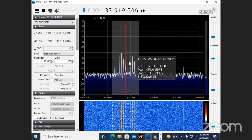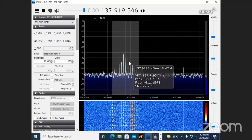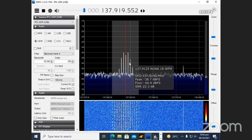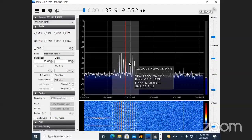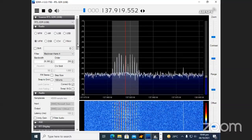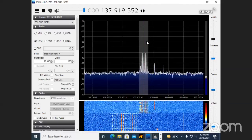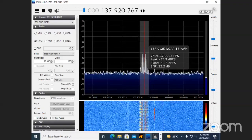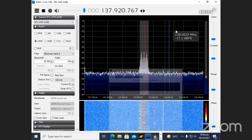You can see the strength of the signal that is coming in, because our antenna is attracted to the signal. And you can see that it is 137.9125 NOAA 18, wide FM, operating with good SNR. Now 4% of the image is decoded.